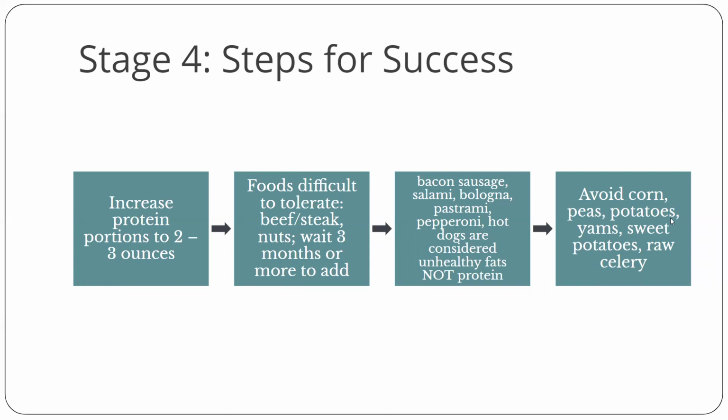Corn, peas, and potatoes, yams, sweet potatoes, these are all starches. So starches are a stage 5. So there's no corn, no peas, no potatoes, no yams, no sweet potatoes in stage 4. You can reintroduce these foods in stage 5.